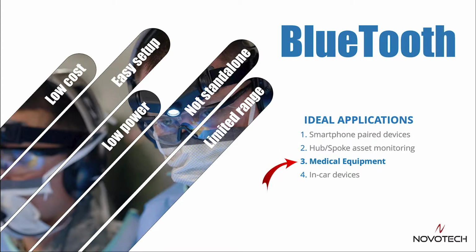In the case of industrial Bluetooth, it is commonly used in communicating with medical devices in hospitals. Finally, as most cars are moving towards adding onboard connectivity, Bluetooth may be an option for some in-vehicle devices when you are planning on using the car's internet connection to access the internet.